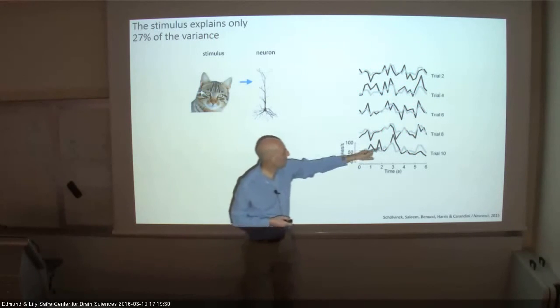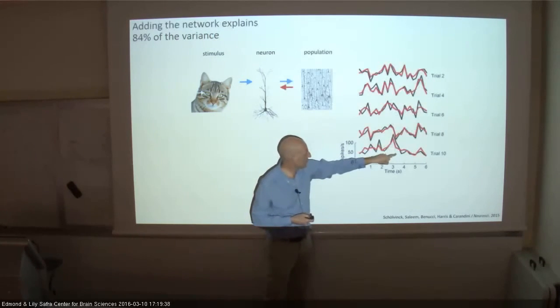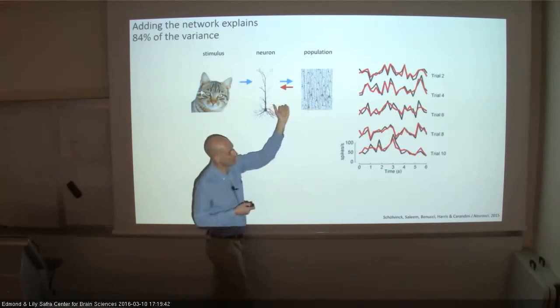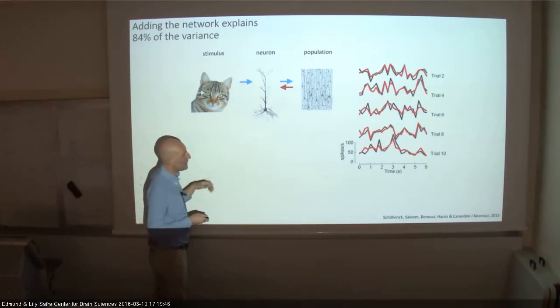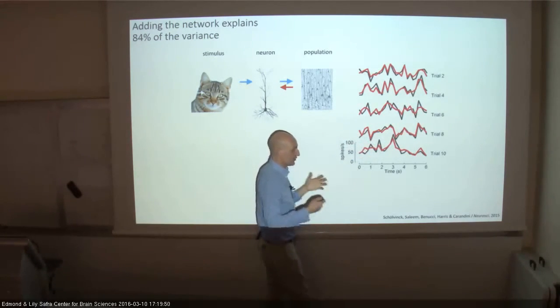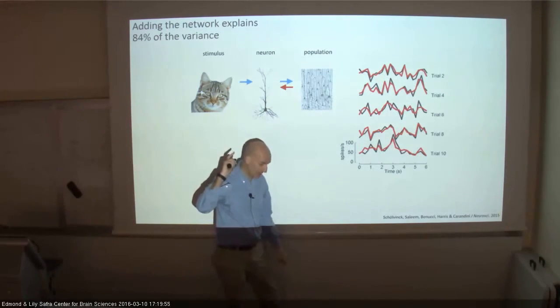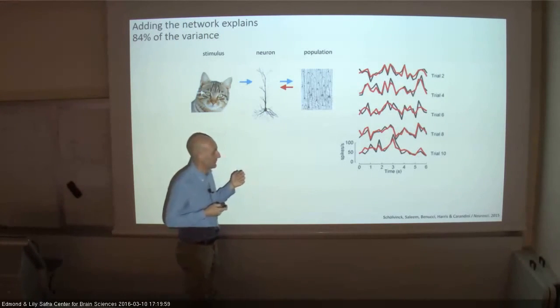This is how bad. So black is the actual response of the neuron. Gray is what should have been seen based on vision. And now with red, you get the prediction based not only on vision, but also on the activity of the population. And it's just a linear model, nothing else. Now you can explain a lot of what that neuron does, which means this variability is shared. It's not the noise of an individual neuron that sometimes likes to spike 10 times and sometimes likes to spike 5 times because it's a noisy machine.